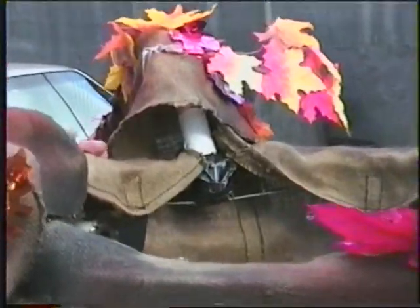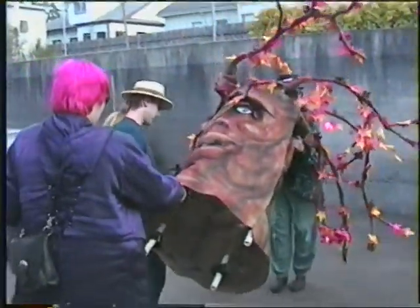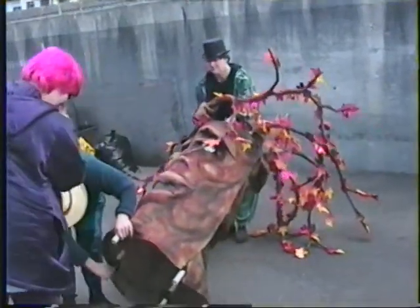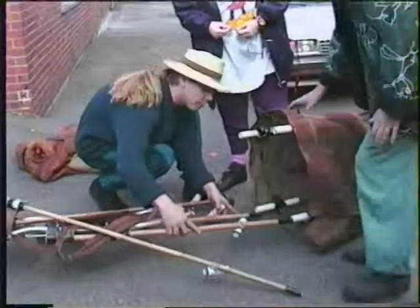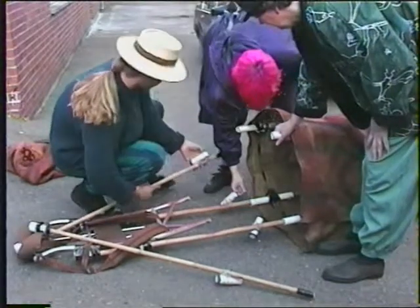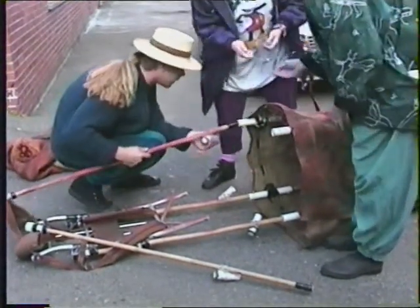We need to lay it back. It goes all the way back. Just lay it down on the ground. Even the branches? Yep. The poles have letters that match them up together. For instance, this one's labeled D, and the socket is labeled D.